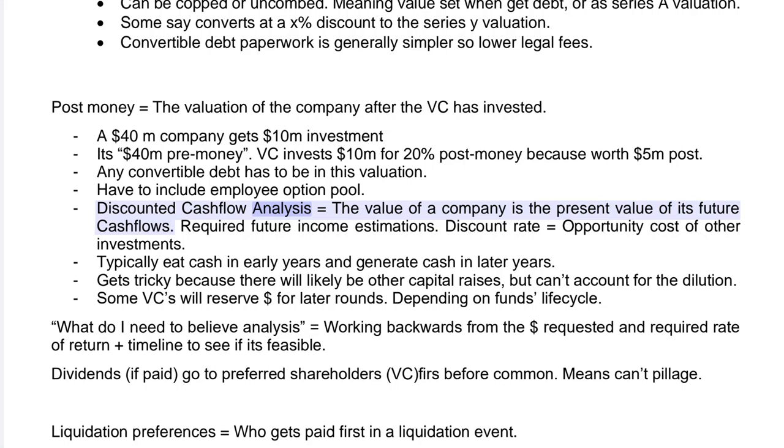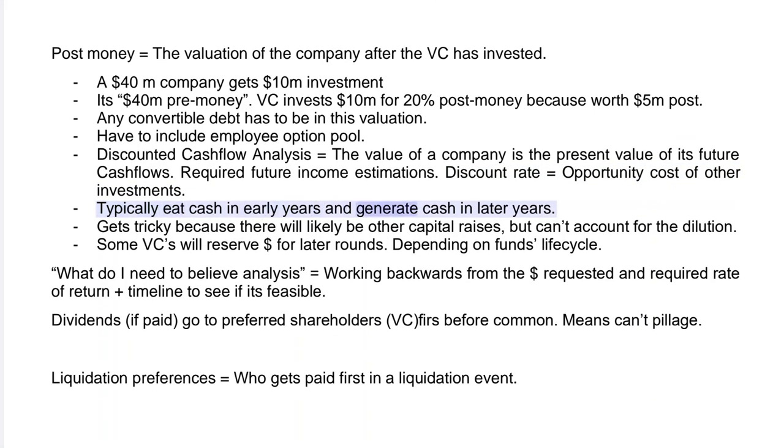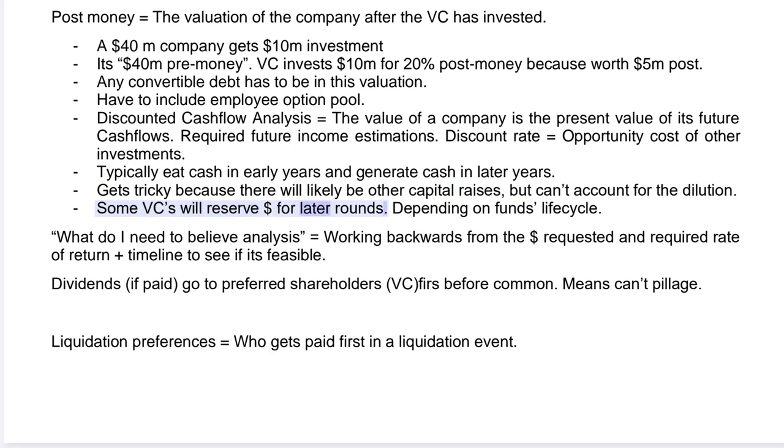Discounted cash flow analysis equals the value of the company as the present value of its future cash flows. It requires future income estimations. The discount rate equals the opportunity cost of other investments. Companies typically eat cash in early years and generate cash in later years. It gets tricky because there will likely be other capital raises, but you can't account for the dilution. Some VCs will reserve for later rounds.